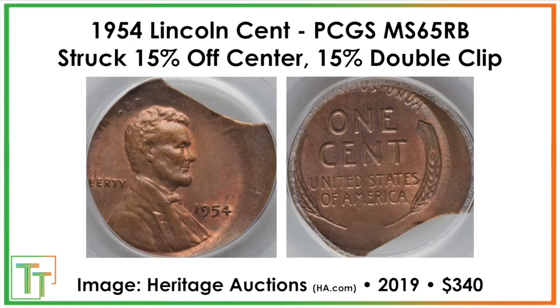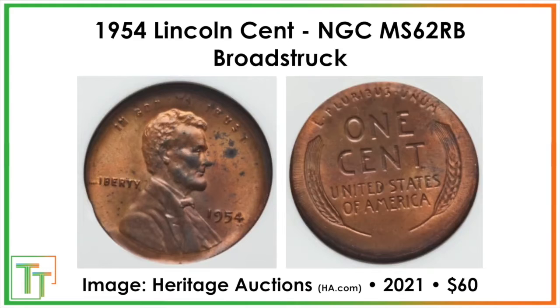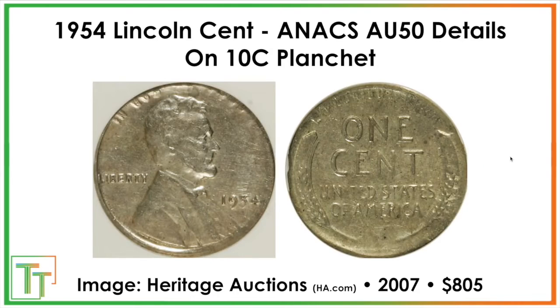There's also this one, which was broad struck, sold for $60. That means the retaining collars that are supposed to be around it, like on the sides, that prevent the planchet from expanding, were not there, and that's exactly what this coin did. You can see how the metal flows way beyond the normal, flowing outwards on pretty much every side of this coin. And then lastly, there's this one, which was struck on a 10-cent planchet.